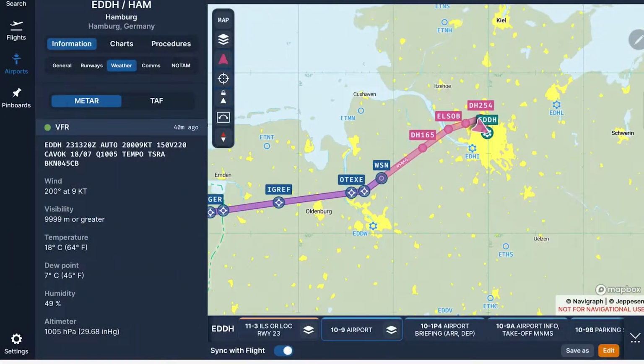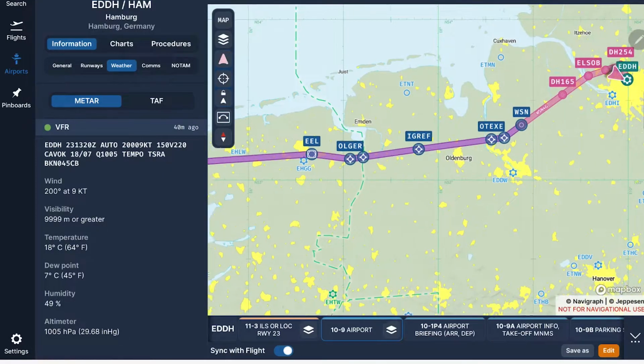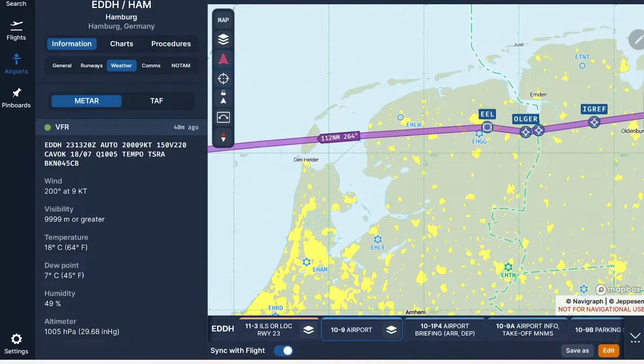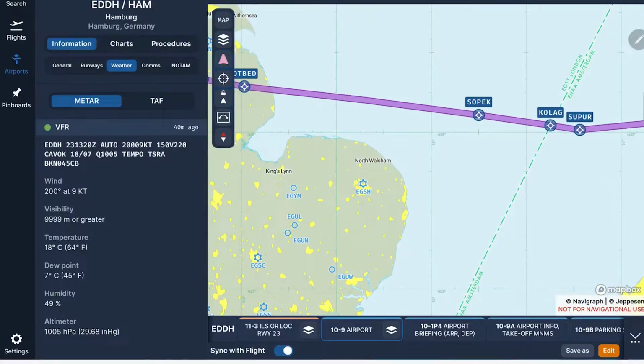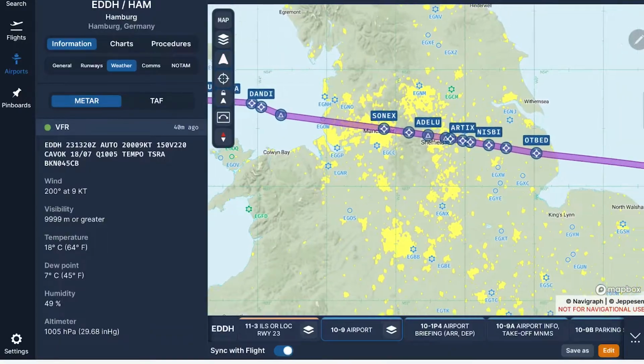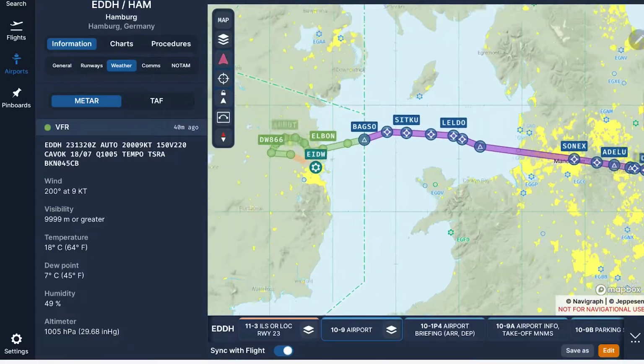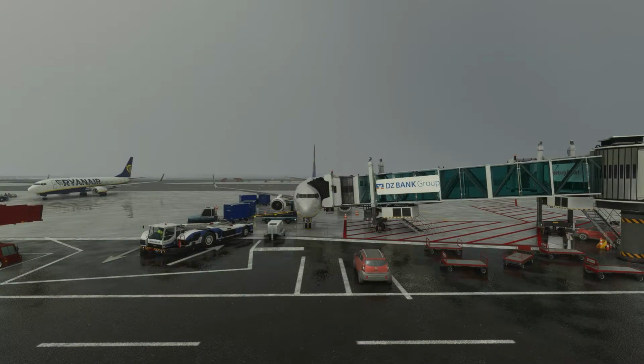Our route will take us from Hamburg in a left turn towards the west of Germany. We will pass Bremen to the north, and then we'll continue down to the Netherlands, into the English Channel, and on towards the UK, where we will pass Manchester, then fly into the Irish Sea and start our descent into Dublin. So I would say let's go into the cockpit, prepare the aircraft for departure, and go from there.